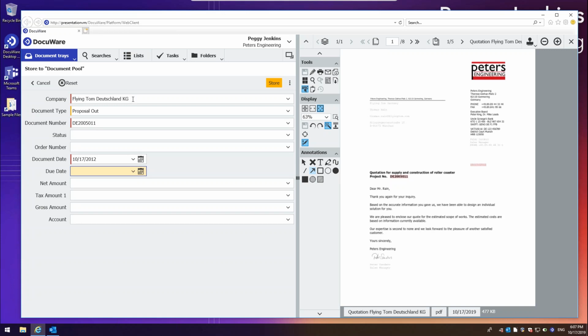For example, let's say the intelligent indexing, which I'll discuss a little bit later with more different types of documents, but let's say that the intelligent indexing didn't get the company name that this letter was addressed to. So if I have to do any manual indexing, I can just highlight it. And DocuWare will put that information into the appropriate field that you have selected. If you want to, for example, this is a proposal out, but let's say it didn't put that in there.